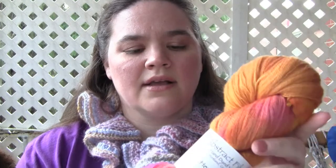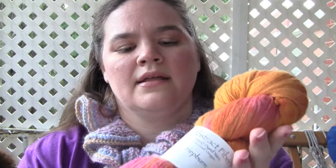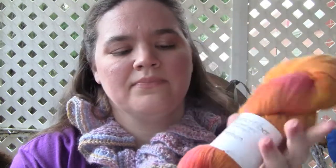Next up, I'm going to show you the yarn that I got from Carol's Needleworks a few weeks ago, which is located in Bridgeville, PA. First up, I have this yarn from Abstract Fiber. It's called Hepburn, and the color is Tequila Sunrise. This is 80% merino and 20% silk. Carol recommended this to me in place of Helen's Lace from Lorna's Laces because she does not carry any of Lorna's Laces anymore. So this is the replacement that she suggested for me. And I'm really excited to come up with a pattern to use that.